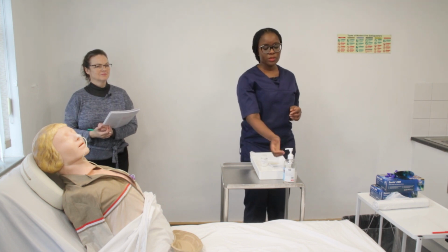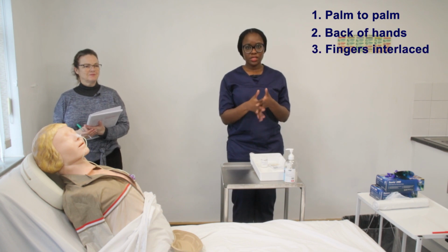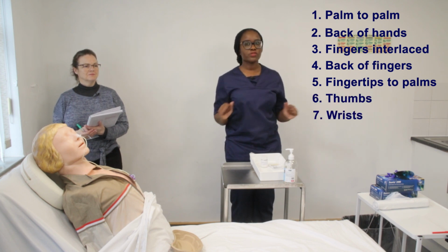I will do another 7 steps of hand hygiene: palm to palm, back of the hands, finger interlace, back of the fingers, fingertips to palm, thumbs, wrists, and allow to dry for 30 seconds.